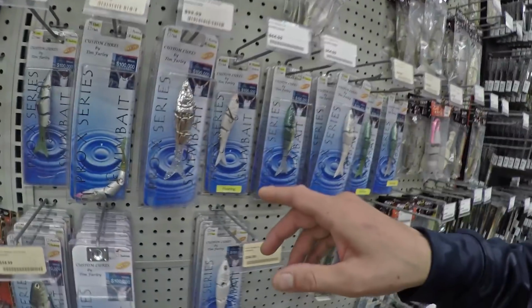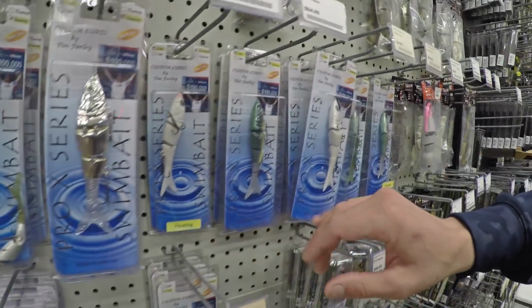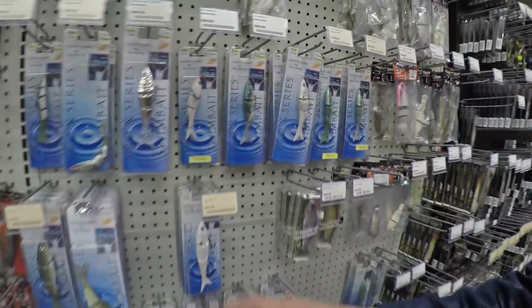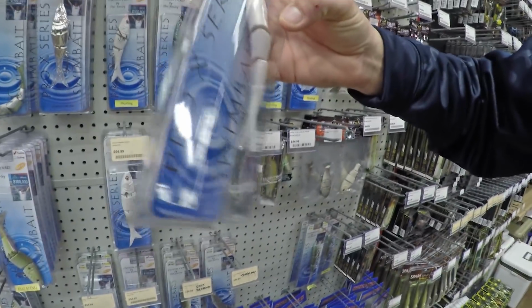And then these are also custom lures by Tim Farley. So these are jointed. It seems like that plastic tail is kind of a deal. They got floating ones, they got sinking ones, 5-inch. Once again, it's something that mimics that herring. These are really cool, dude. That's a real different approach. You see that soft plastic tail?